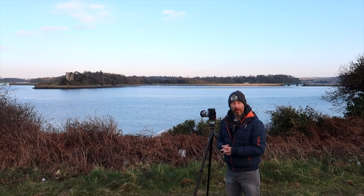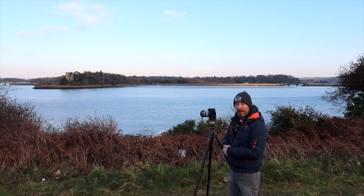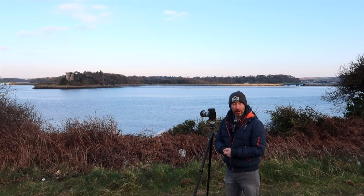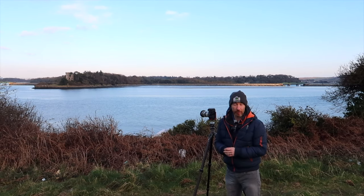But I do think it's going to give some nice photographs nonetheless. There's also a bridge over here as well, and I've just taken a couple of long exposure shots of that, which is different, but it's definitely something I think that, on nice light, there could be some beautiful shots to be taken.